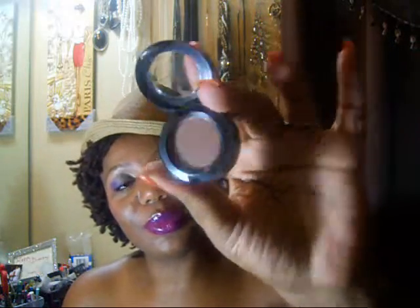So this is what it looks like in the container. It's a brown, sparkly shadow, and this is a velvet. Sparkle Nearly Sparkle with your velvet. It all goes together in me. I don't know. So this is the swatch, and this is a very peculiar shadow. I don't know how to describe it.